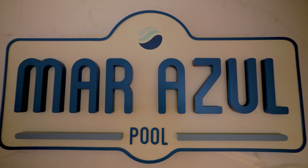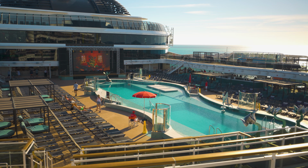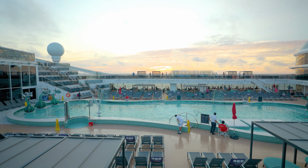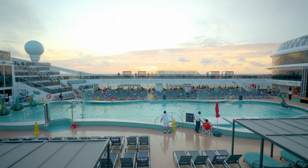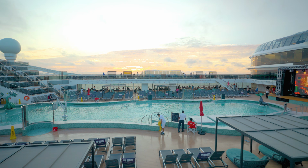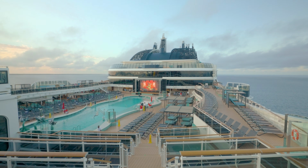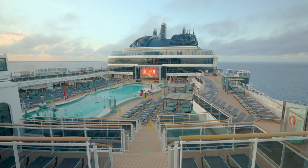The major pool, Mar Azul, is located on deck 18, and it's massive. Easily one of the largest main pools I've seen on any cruise ship. I mean, it's like twice as large as some of the pools on the newer ships, like, for example, the Celebrity Xcel or the Norwegian Aqua.